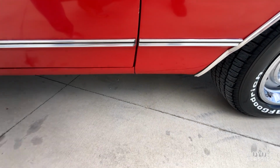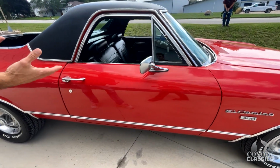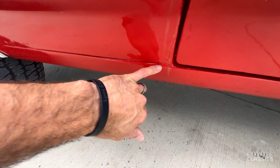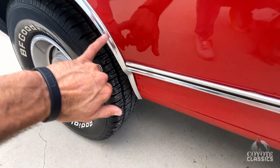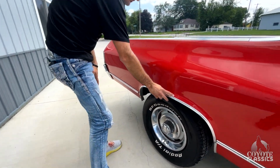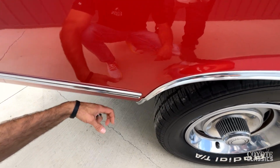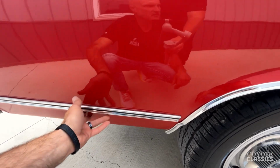It's got quite a few little paint imperfections here and there, and I'm not going to be able to point them all out to you guys, and I'm sure I'll miss a few, but it's got a couple right down here at the very base. Right down here, it's got a couple little bubbles in the rear quarter, right here as well. As we go around here, a couple other minor imperfections. Back behind the recorder, super solid. Very nice back here.